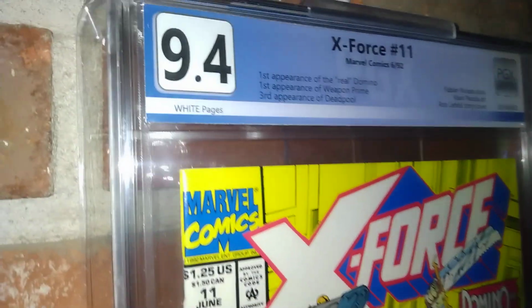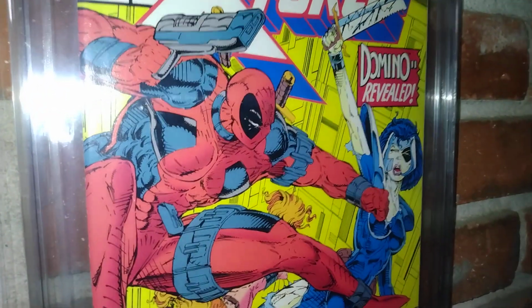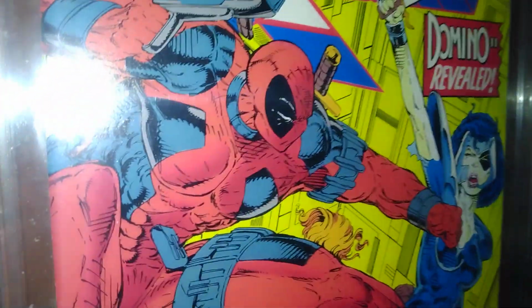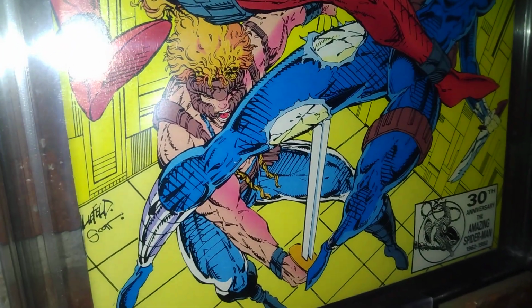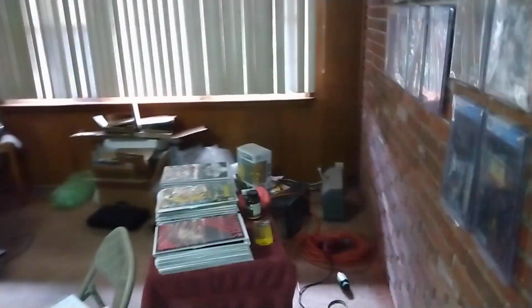What do I got over here? I got one comic all by itself over here. PGX, X-Force number 11. First appearance of Real Domino, first appearance of Weapon Prime, third appearance of Deadpool. For those of you who don't know, that's Domino right there. Domino, Deadpool, and Shatterstar right behind him. Yep, Domino was white. And I'm okay with them replacing her with an African American female role in Deadpool 2. She did a great job. And then instead of having the black around the eye, they have a white around the eye. So it's kind of cool. I like it.